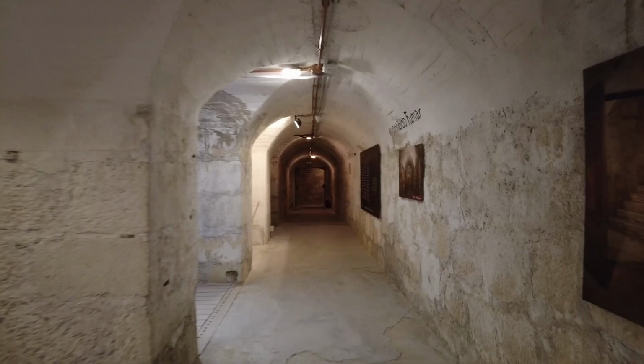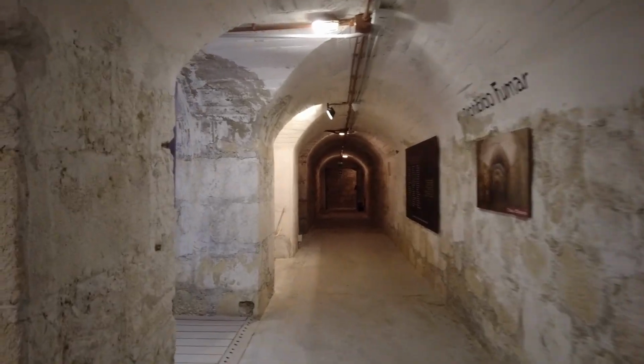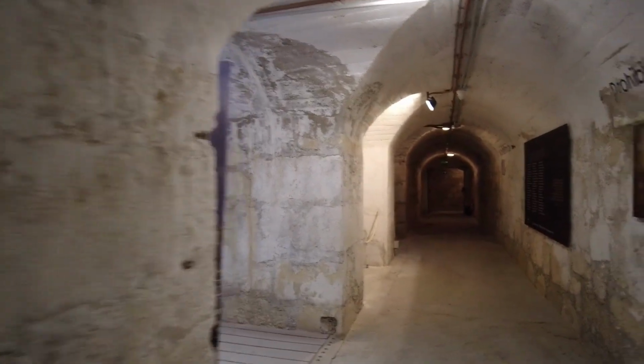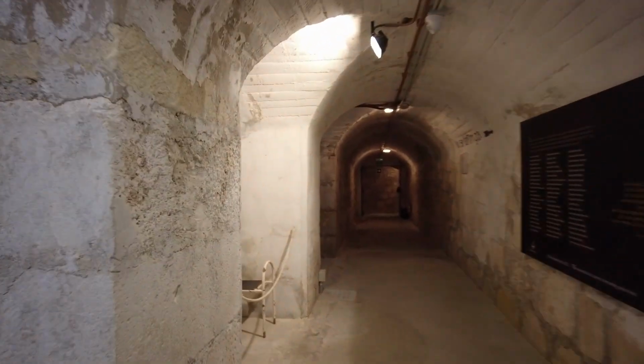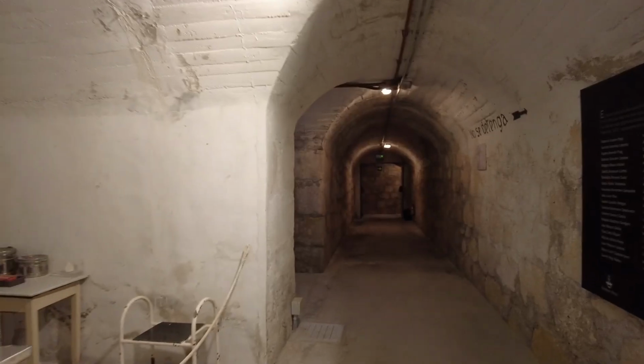Well, if you come to Alcoy, I can highly recommend this. It's really quite interesting. And I think the entrance was €1 or €2. My friends paid, so I don't know what it was exactly, but I think it's €1 or €2.